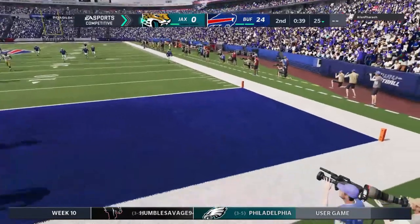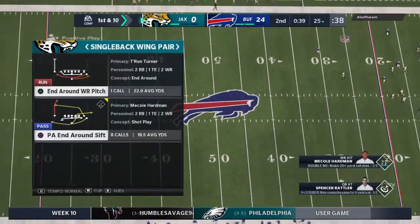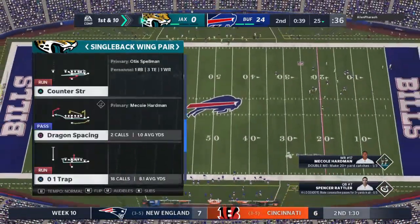And he can't field it cleanly. It's loose. And this will not be returnable. It's out of the back of the end zone for a touchback. 5-yard line.